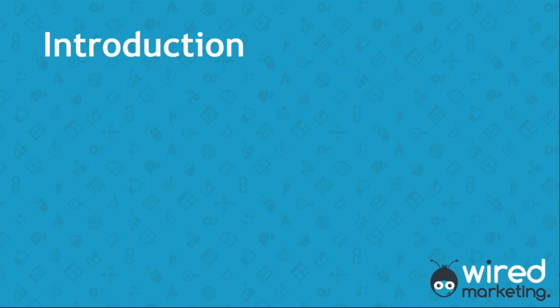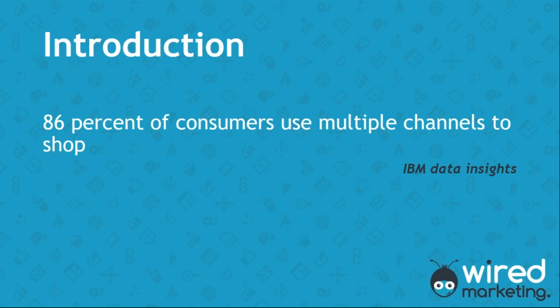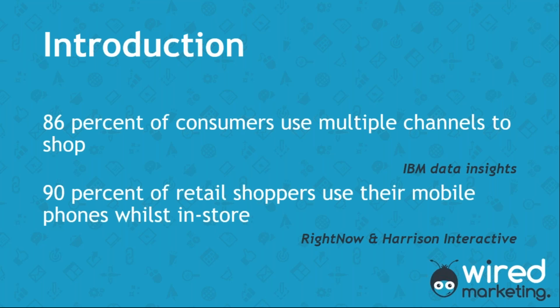Consumers are more connected now than they've ever been. Mobile technologies have blurred the lines between digital and offline experiences. IBM Data Insights noticed that 86% of consumers are using multiple channels to shop, and 90% of retail shoppers use their mobile phones while in store, which was a survey that Right Now and Harrison Interactive went through. Brick and mortar stores obviously still have their place on the high street, although the way that consumers are using them and interacting with them has changed a great deal over recent years with that mobile adoption and advances in technologies.